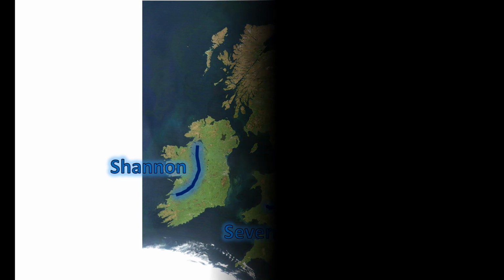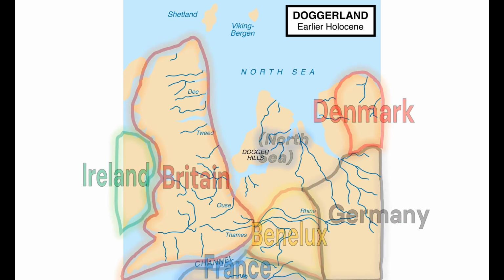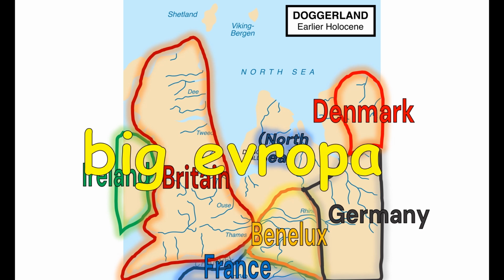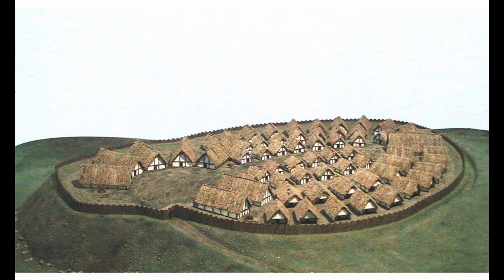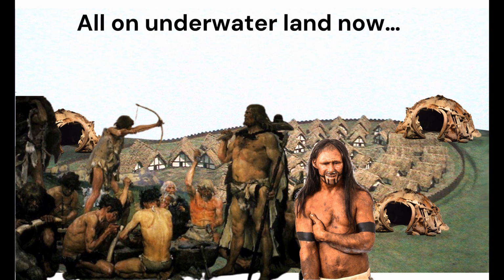So now, let's do a very general overview of the history of both the Isles. The British Isles used to be attached to mainland Europe tens of thousands of years ago because sea levels were lower, so more land was exposed, so basically, Big Europe. However, as the last ice age ended and the ice melted, the sea levels rose and flooded this land called Doggerland. People lived on Doggerland for thousands of years. It had its own rivers, mountains, civilizations, families, enemies, plants, animals, and resources.